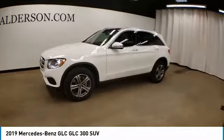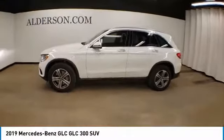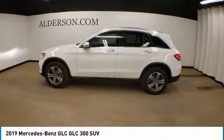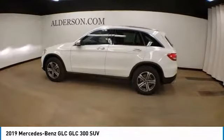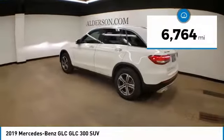The Mercedes-Benz GLC sets the bar for the luxury SUV, a midsize SUV that's all lean muscle and has a roomy new cabin full of style and substance. This vehicle has less than 7,000 miles.